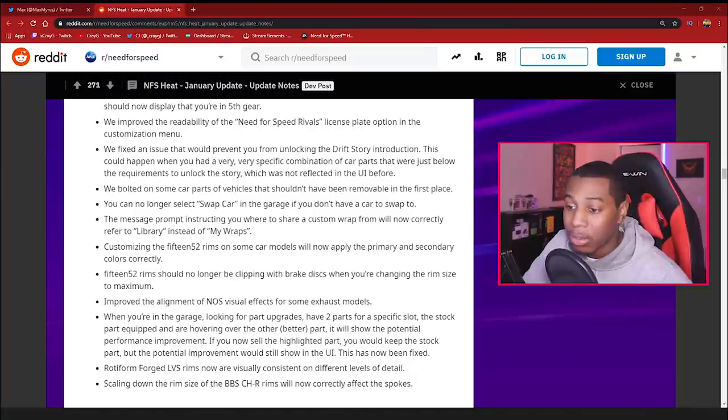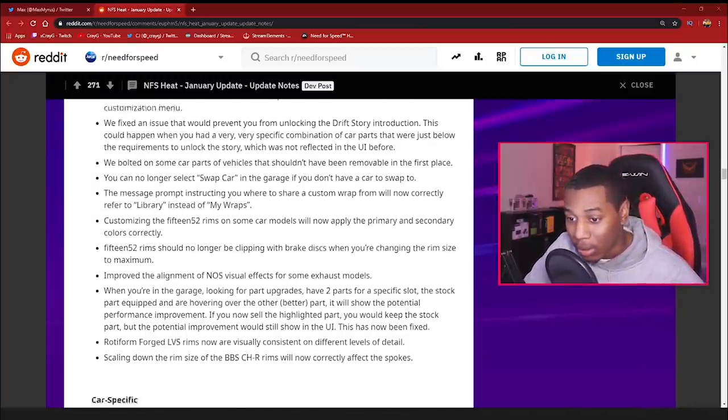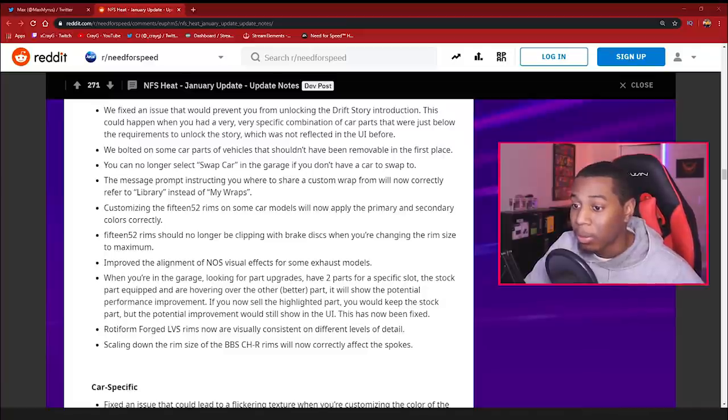Customizing the 1552 rims on some car models will now apply the primary and secondary colors correctly. Okay, 1552 rims should no longer be clipping with brake discs when you're changing the rim size to maximum. Improve the alignment of NOS visual effects for some exhaust models. When you're in the garage looking for part upgrades, have 2 parts for a specific slot, the stock part equipped and are hovering over the other better part, it will show the potential performance improvement. If you now sell the highlighted part, you would keep the stock part, but the potential improvement would still show in the UI. This has now been fixed.